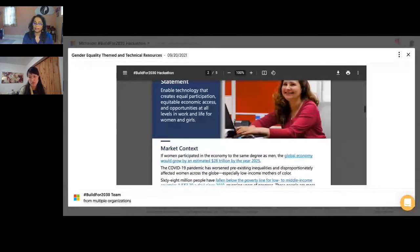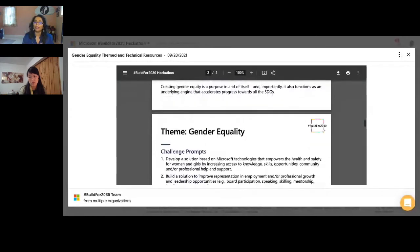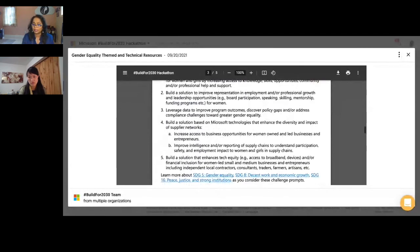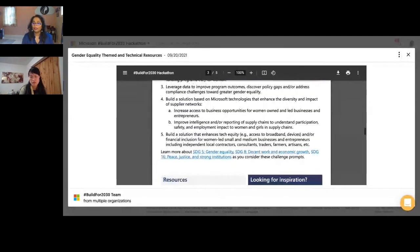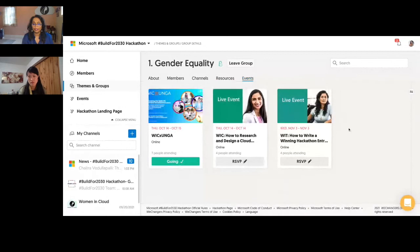The market context is there. There are resources. So you can really look at it because it allows you to tell a very compelling story of why you're building a solution. Okay, going back to that, and then there are events. The events here are really focused on the events related to that particular theme. So that is there. But what you really need to click on is the events on the left side.